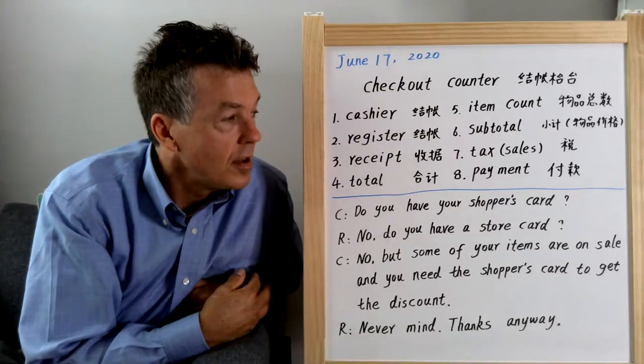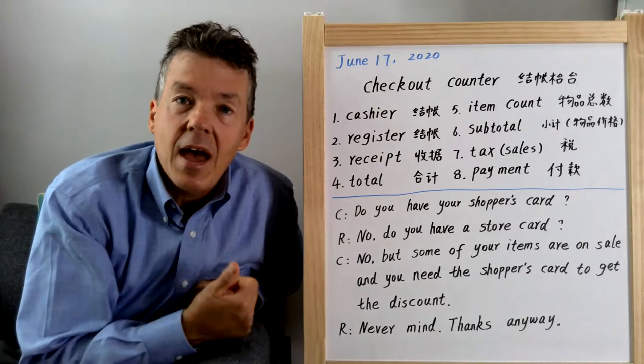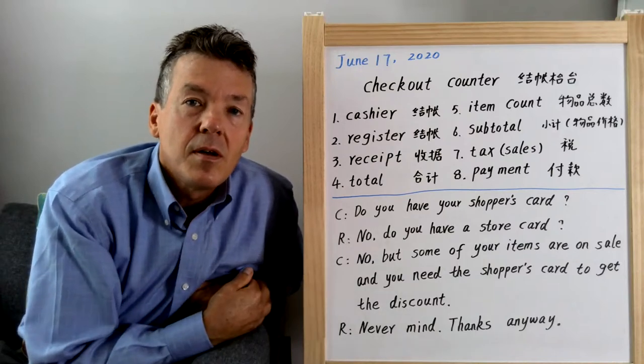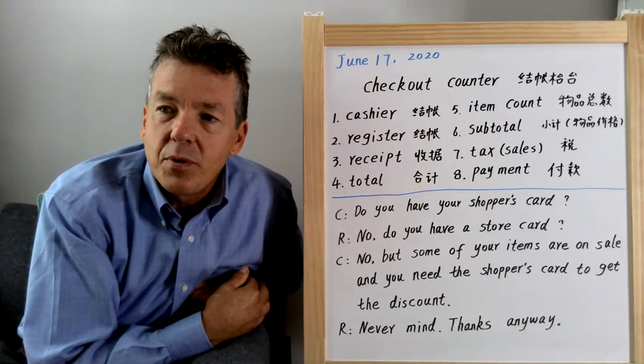Sales tax, and then payment. How are you paying? What is your payment? Cash, credit card, some other electronic means.